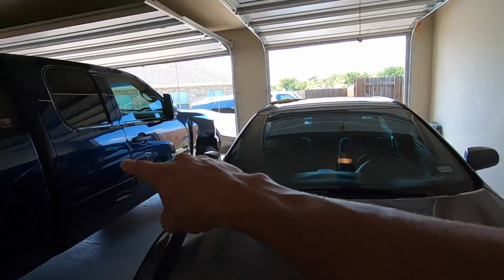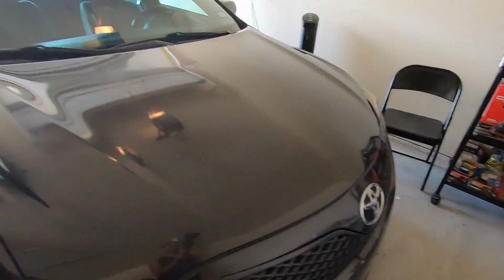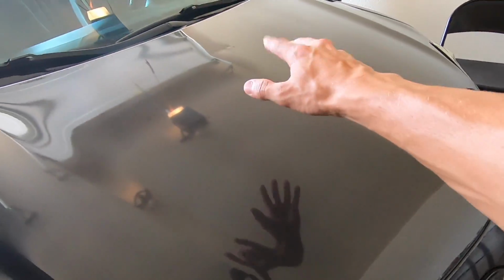And who's ready for day 3? Let's get cooking. We got a lot to do, not a lot of time, but oh, it's looking so good. So good. So shiny.